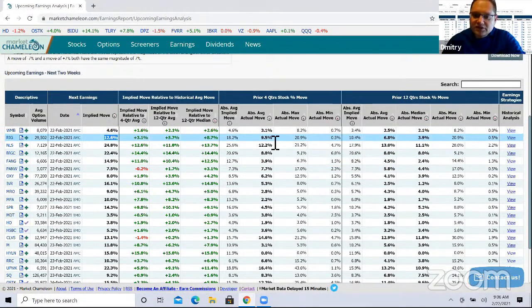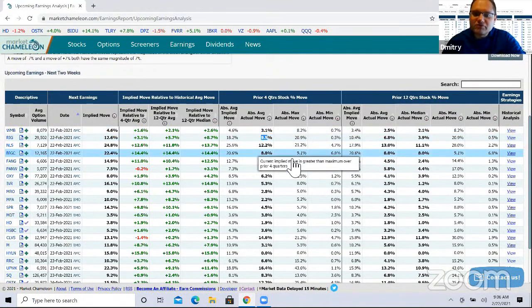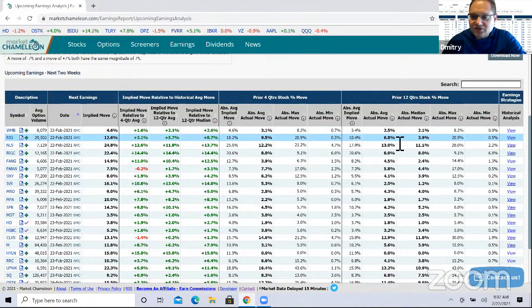We could compare that to the last 4 quarters after the stock reported earnings. On average, up or down, it moved 9.5%. And in the last 12 quarters, the average move was 6.8%. So if we look at the implied move as a ratio of the 4-quarter average move or the 12-quarter average move, we see it's 3.1% above the 4-quarter average, 5.7% above the 12-quarter average, and the high move on that stock in the last 12 quarters, 20.9%.